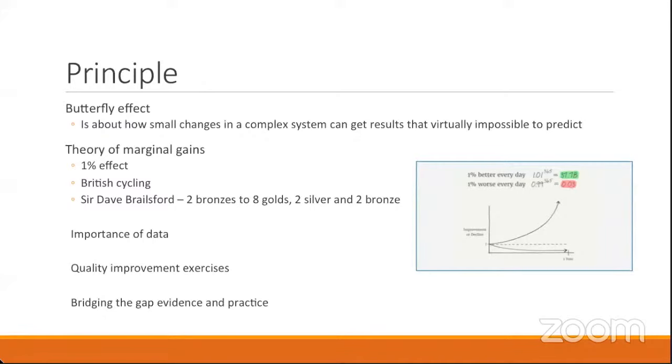Another theory that I believe in is the theory of marginal gains, which Sir David Brailsford, who was a cycling coach, introduced, and which is about 1% effects. At the time he took over British Cycling, it was an ailing cycling team which had achieved only 2 bronze medals. By the time the London Olympics happened in 2012, he was able to get them 8 golds, 2 silvers, and 2 bronze. He believed in the concept of 1% effects: small effects in multiple areas will bring about a big change. That little cartoon on the side shows that if each day you make a change, by the end of the year you have a 37% difference in terms of effect.